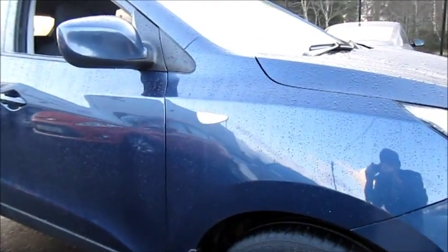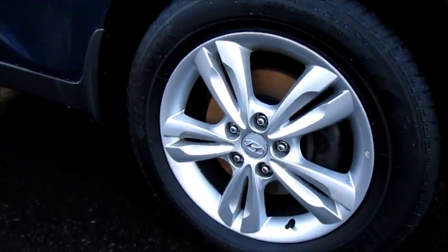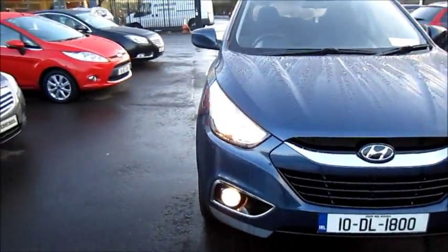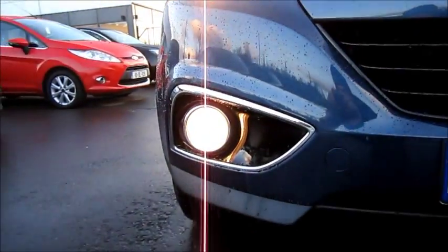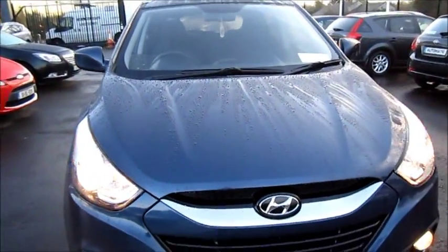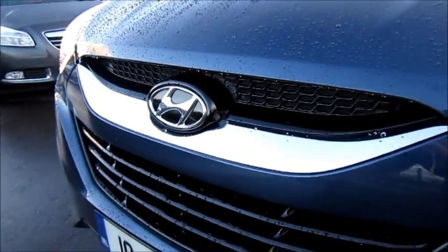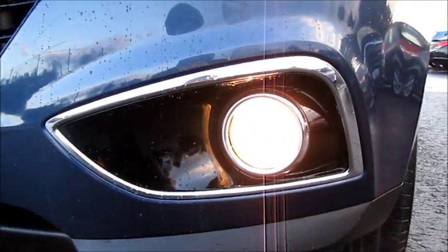The blue exterior. 17-inch alloy wheels. This particular ix35 is the premium model, which is top spec basically. High intensity discharge projector headlamps. Lower fog lamps. Chrome on the bottom of the front grille. Also has chrome around the front fog lights.